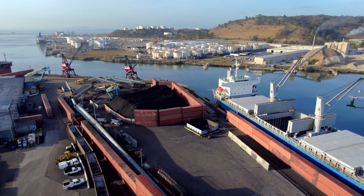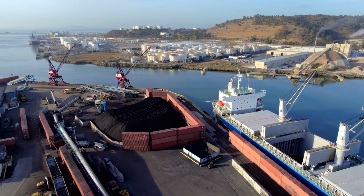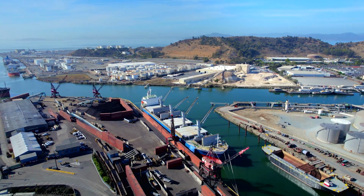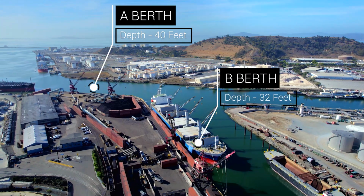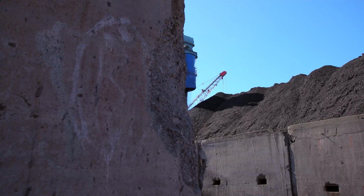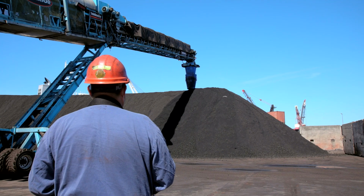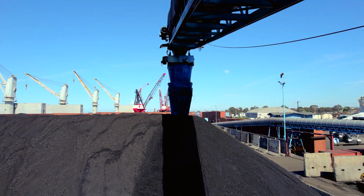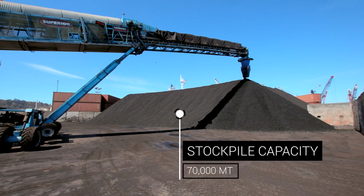Due to its ideal location and its deep water, most large dry bulk vessels can be accommodated. The terminal has 2 berths, A berth with a depth of 40 feet and B berth with a depth of 32 feet. 3 gantry cranes and adjacent stockpile areas are served by a network of spur tracks. Current terminal total stockpiling capacity is approximately 70,000 metric tons.